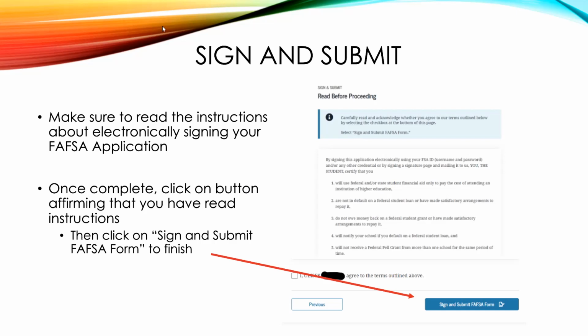The next portion of this is going to be the sign and submit portion. When you're on this page, please make sure to read the instructions about electronically signing your FAFSA application. These are the instructions here. Please make sure to read them, and if you agree to them, click on the button below that says, I, your name, agree to the terms outlined above. Once you click on it, you will click on the sign and submit form in order to finish.